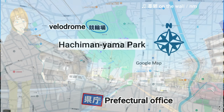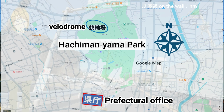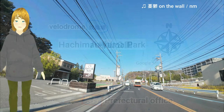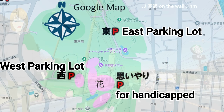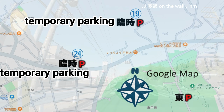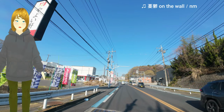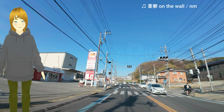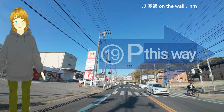Hachimanyama Park is a popular cherry blossom viewing spot located north of the Tochigi Prefectural Office in the center of Utsunomiya city. There are 3 parking lots in the park, but they get crowded during cherry blossom viewing season, so temporary parking lots are set up. Head west on Kirinjo Street and turn right in front of Sun Dry, which leads to parking lot number 19.